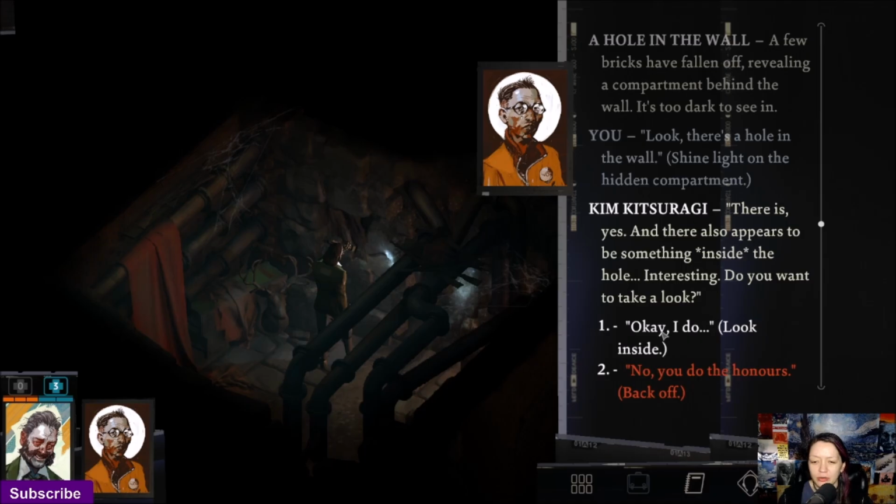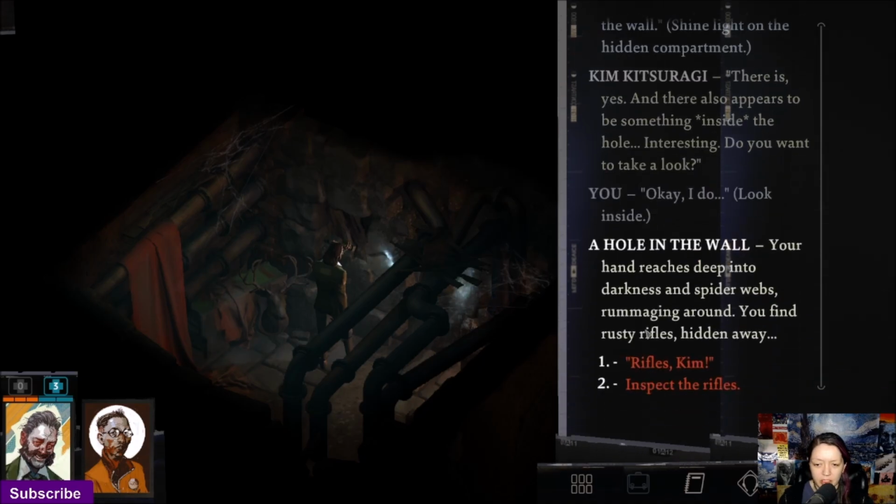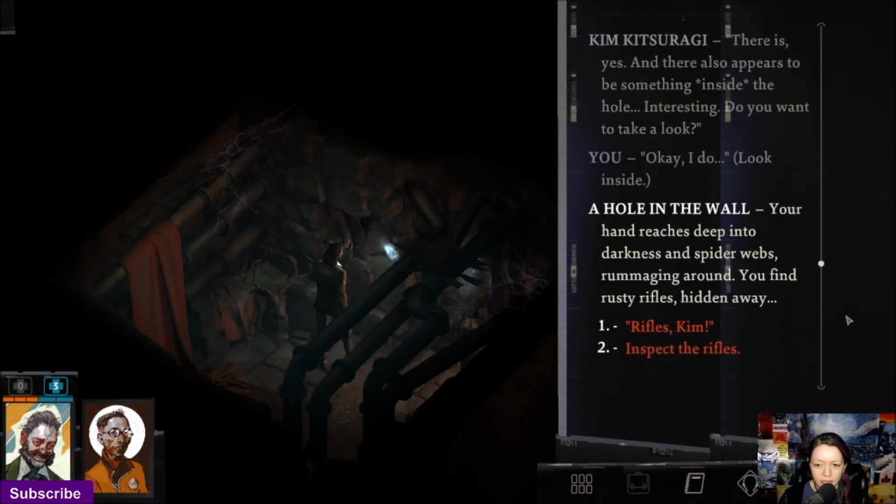Okay, I do. Look inside. No, you do the honors. We're too curious. Okay, I do. Look inside. Your hand reaches deep into darkness and spiderwebs. Rummaging around, you find rusty rifles hidden away. Okay, so this is just the gun room where they store guns that are specifically rusty.